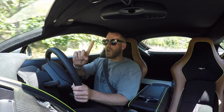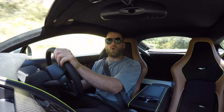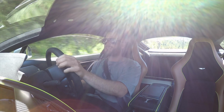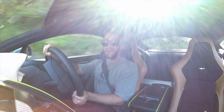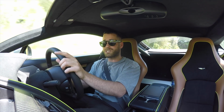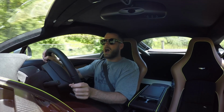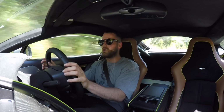I want to touch on though, before I start going hell for leather, I did this trip exactly 1 year ago with my 911 Carrera T. Now that car, manual gearbox, about 370 brake horsepower, so about 40-50 brake horsepower down on the Aston. Lighter car, four-wheel steer, ceramic brakes, not steel brakes. I think the ones in this are steel. I know that sounds useless. And a slightly narrower car, I believe. It felt a lot smaller anyway.